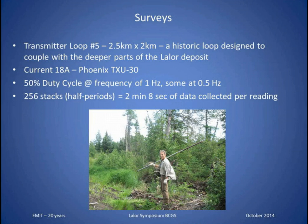Courtesy of Discovery International, we had a Phoenix 30 kilowatt transmitter generating 18 amps on the survey. That's quite a large loop. And as I said before, we run these surveys at half duty cycle. This particular survey was run at 1 Hertz, which is a fairly standard frequency for EM with Fluxgates today, and there was some data collected at a lower frequency, 0.5 Hertz. So that gave us roughly half a second of off time to play with there.